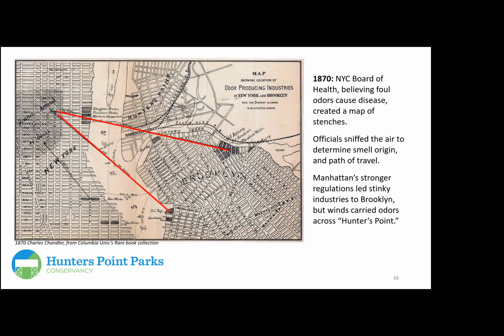All I did to this map was make the lines on this map red so that you can see where the smells went. And of course, where did they go? Hunters Point South. And of course, Manhattan's regulations led all of anything that generated a smell, whether it was a fat rendering works or homes for the manure that was gathered every night from the horses in Manhattan, to wind up along Newtown Creek.